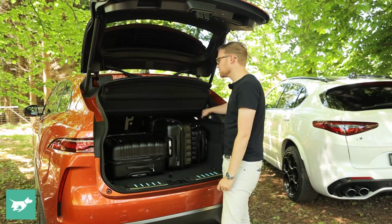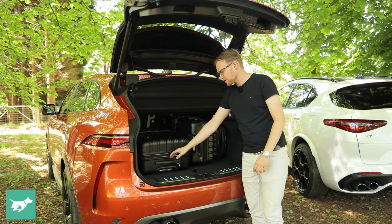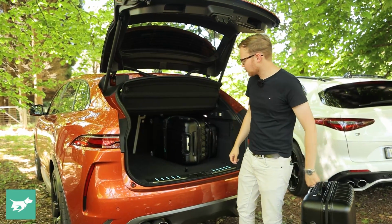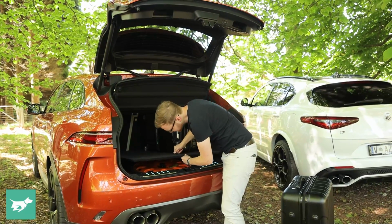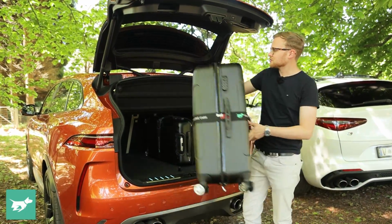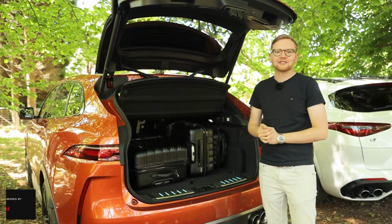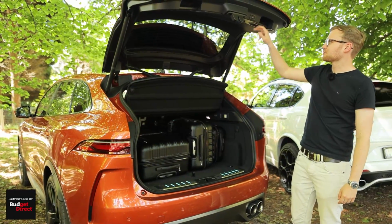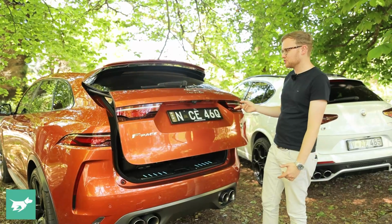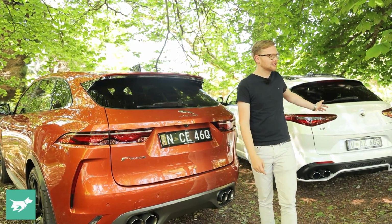However, we also have remote releases to drop those back seats. We got a 12-volt socket, we got a cargo hook, we got another little net. We don't have the adjustable load rails that are really great in the Stelvio. And underneath this boot floor though, we've got a temporary space saver spare. Not as good as the full size, but given the mammoth brakes on this car, even having a temporary spare is good. Now, unlike the Alfa, we don't have a control around the back here to lock the car. So all we can do is close the tailgate, and then we have to lock it separately. No big deal, but nice attention to detail on the Alfa.